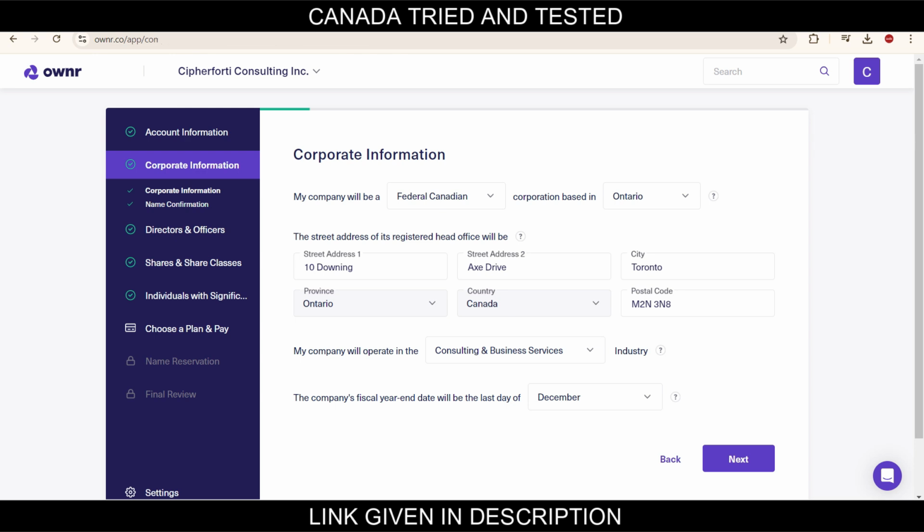Once this is done, the company's fiscal year end date will be the last day of December. In my case, I'm keeping the cycle between January and December, and that way, after 1 year, the taxation year will become the middle of the next year. So that's why I've kept December, and then click next.